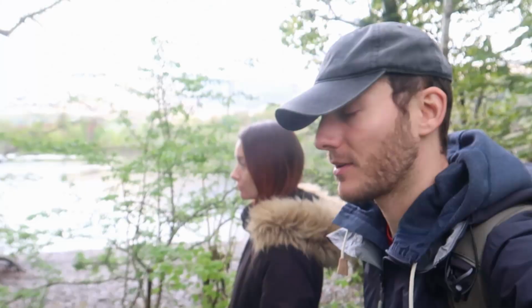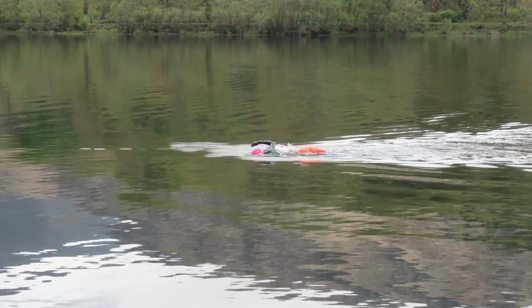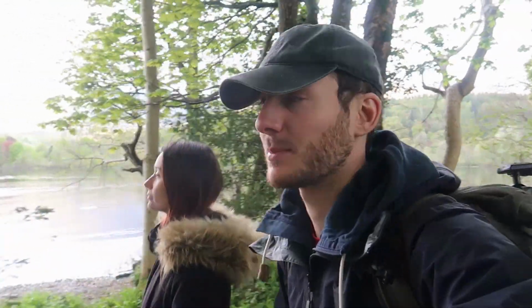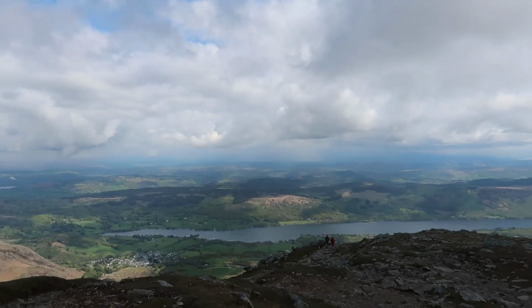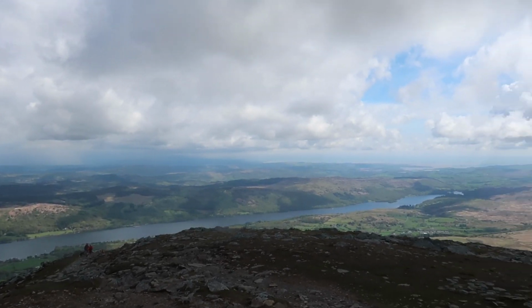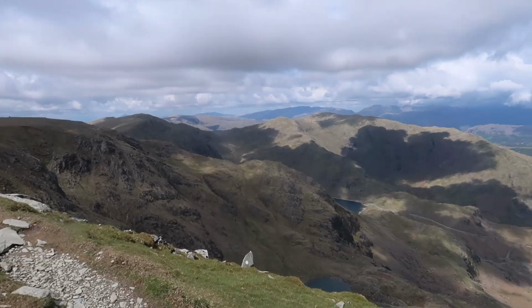I'm going to go for a little walk around the north side of Coniston before we make our way up to the Old Man of Coniston, which is a big fell that's about 2,500 feet. This is Coniston Water from the top of Old Man of Coniston. Epic views.